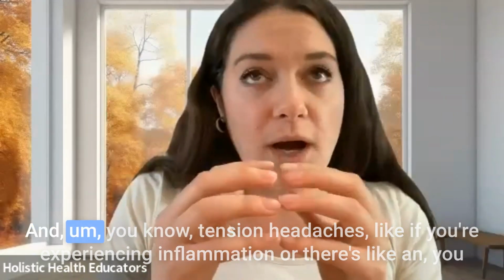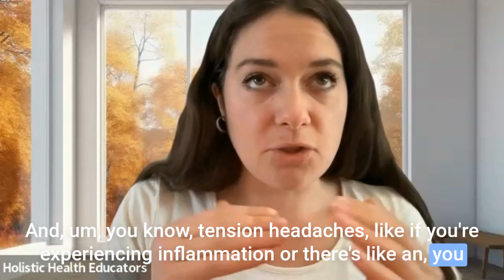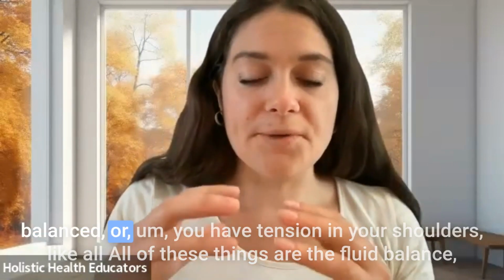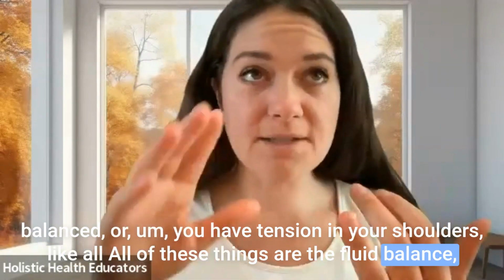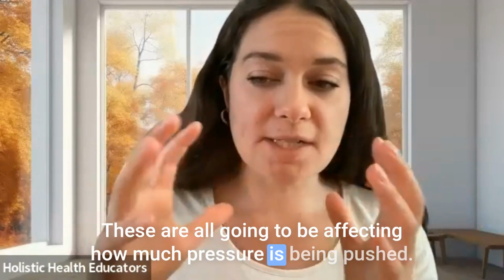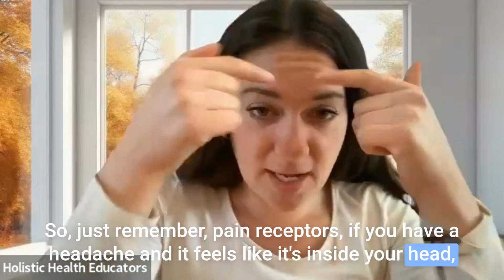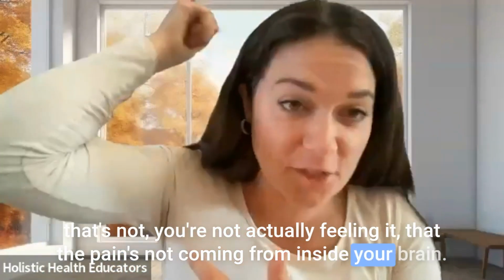And tension headaches, like if you're experiencing inflammation or you don't have enough minerals to keep the intracellular versus extracellular fluids properly balanced, or you have tension in your shoulders, all of these things, the fluid balance, the tension of the muscles, inflammation, are going to be affecting how much pressure is being pushed against your skull and against your head. So just remember, if you have a headache and it feels like it's inside your head, you're not actually feeling it, the pain's not coming from inside your brain.